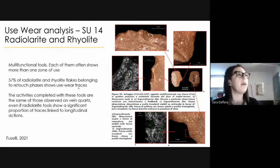A particular work about level 14 is the one on radiolarite and rhyolite tools, which was completed this last year by Paola Fuselli during her master thesis. As we said before, these rocks are present in the site just as retouched tools and as small flakes belonging to the rejuvenation of the margins of the edges of the tools. It was interesting to see if these tools were used for particular activities or not.